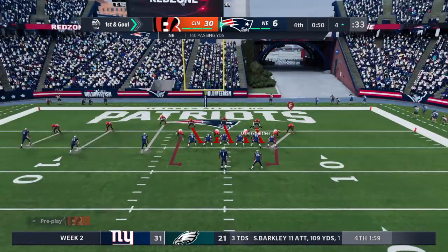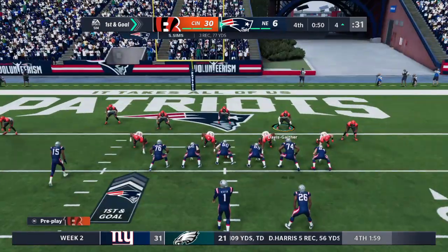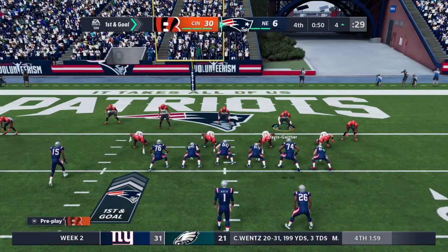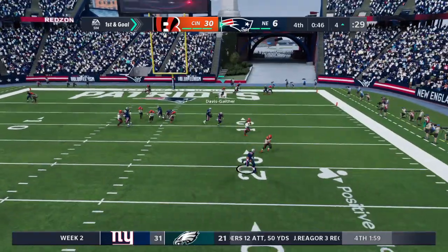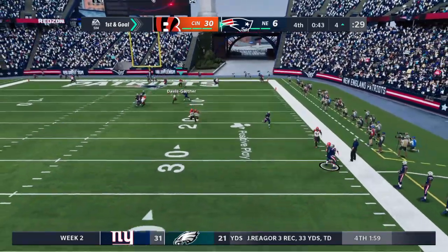Well, that's now 4 completions in a row. A good bounce back following the interception last drive. Certainly not letting it affect him, that's for sure. And we all know interceptions are going to happen. So the big trick, don't let it affect you.